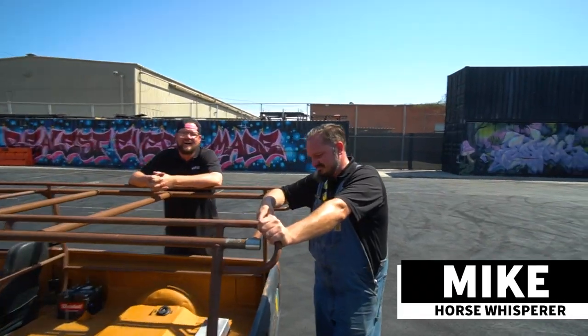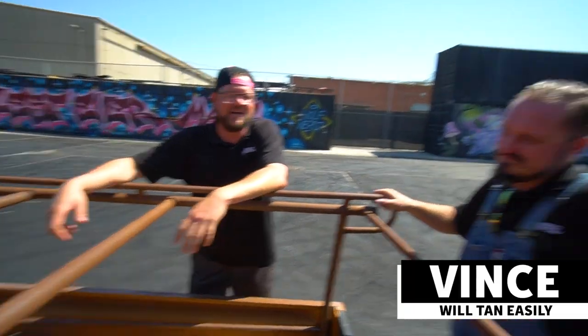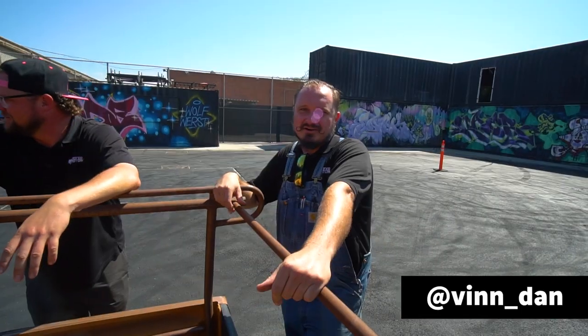Yeah. What do you guys think of this thing? This is the raddest roll cage I've ever seen in my life. It's pretty sick, right? Yeah. It's the most functional one I've ever seen, for sure. You need some sunscreen, though.